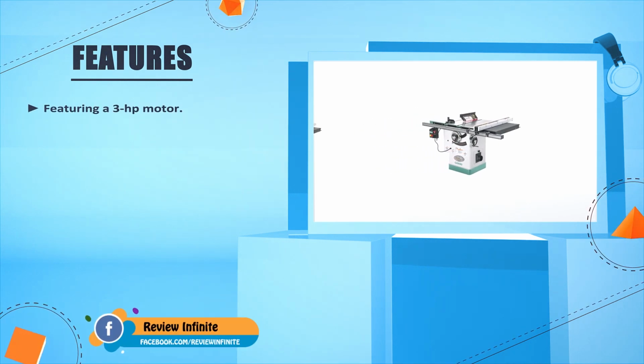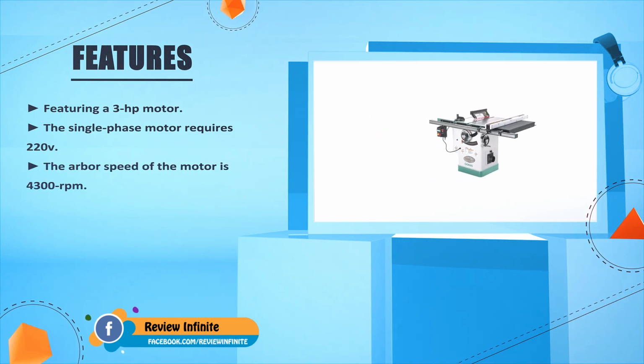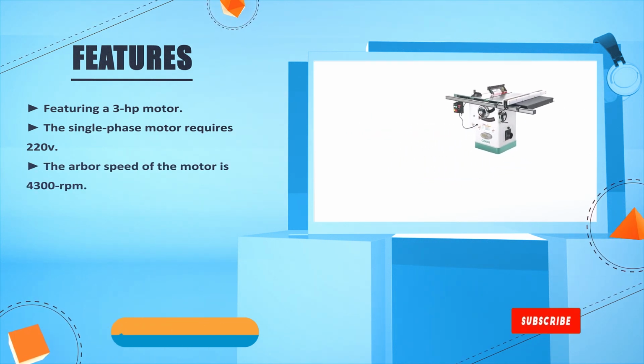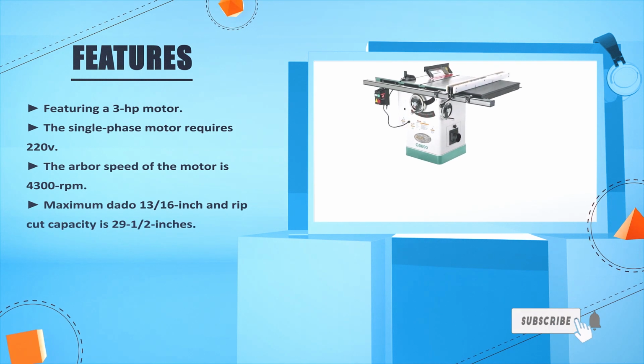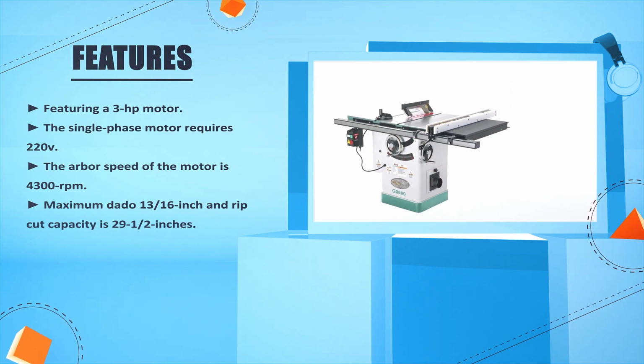Featuring a 3HP motor. The single-phase motor requires 220 volt. The arbor speed of the motor is 4,300 RPM. Maximum dado 13 or 16 inches and rip cut capacity is 29.5 inches.